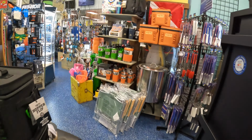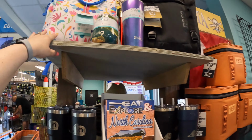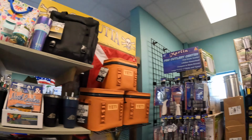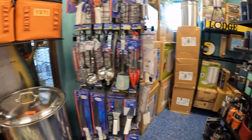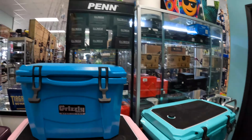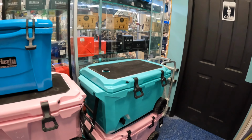Some more Yetis, Swig. These backpacks are the best for the beach. Some more over here. And my favorite thing that they just started carrying. It is a Brewmate cooler. Tell me this isn't the coolest thing ever.